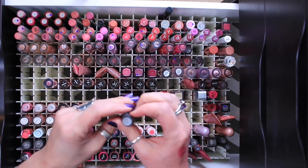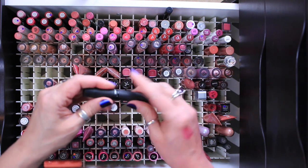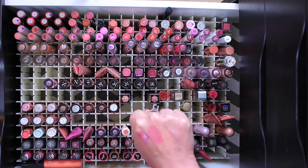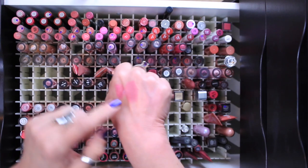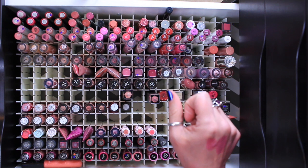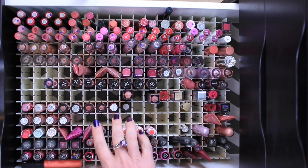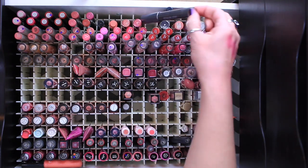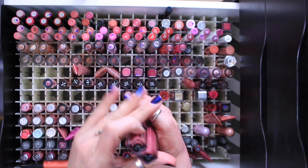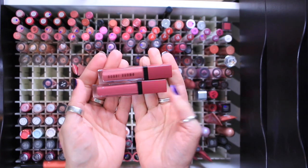And then I have a Matte lipstick in Personal Pick. Oh yeah, I remember I got this one. It's really pretty. And it still smells fine. So that's Personal Pick. And I think that's all the MAC lip products that are in this drawer. So these are the Bobbi Brown Crushed Liquid Lips. I have the shades Bittersweet and In a Jam. So these are beautiful. These are staying.